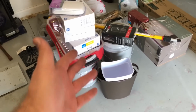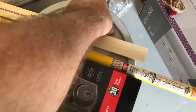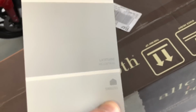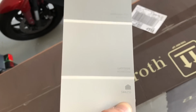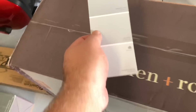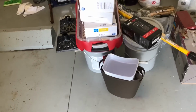So I'm like, wonderful. So we went to Lowe's and matched the color to, if you're wondering, it's a beautiful color. Latitude. There's the number there. HGSW1446. Very, very slight blue hue, neutral gray. Stunning color, matches the French Silver at Home Depot. And they had no problem giving me 10 gallons in matte.